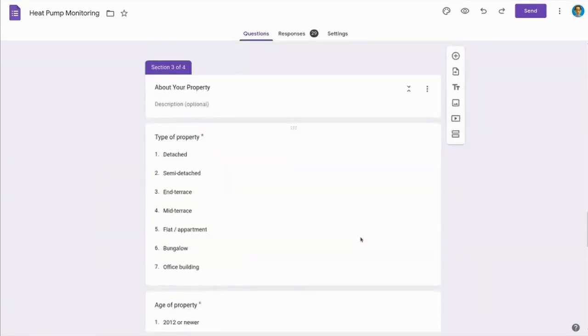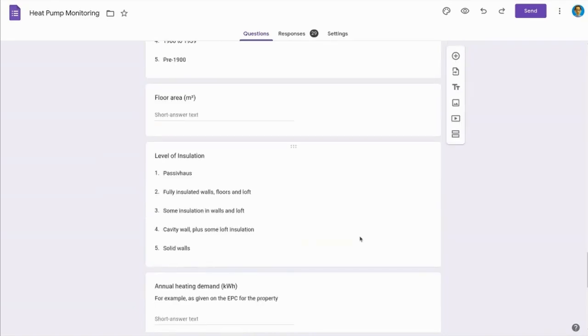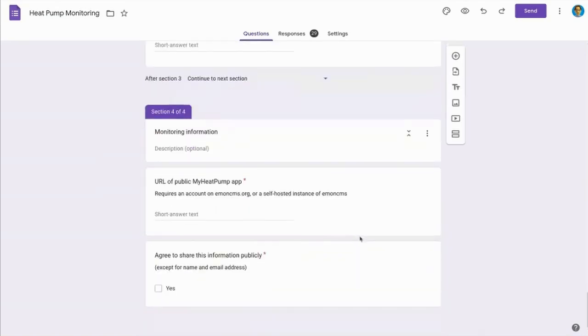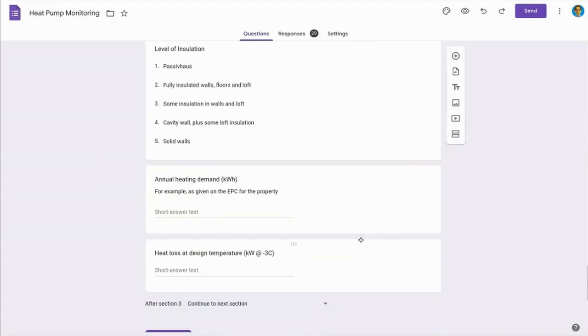And there's then a section about the property that they're heating. You know, detached, semi-detached, how old is the property, how big is the property, what level of insulation it is. And then we ask them to provide a link to their EMON CMS monitoring page, if they've got that set up. And the idea here is just to collect information about their heat pump, about their property, just so that when we're comparing different heat pumps and their performance, we can maybe get an understanding as to why they're different.